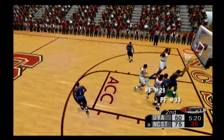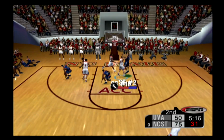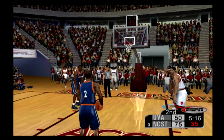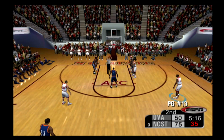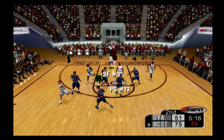10 from behind the arc. 10 breaks a three. You don't want him taking that shot. The Virginia Cavaliers down 25 points right now. They've got the ball across half court. Mike, this kid does not have a high free throw shooting percentage, and they're down big. Nailing these 2 shots would be a huge boost.